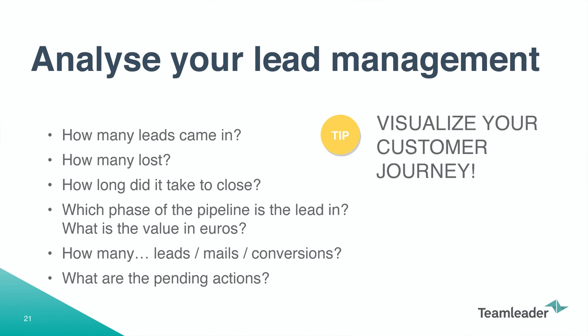So, the last point is about analyzing your lead management. These are some questions here that I think are relevant for most businesses and most services. How many leads actually came in the first quarter? How many were lost? Why were they lost? In which phase of the cycle were they lost? Were they lost because you took too long to get back into contact? Or because your qualification system in your web form wasn't correct?